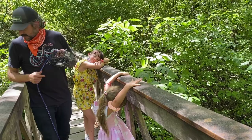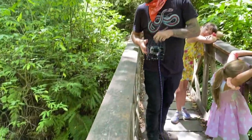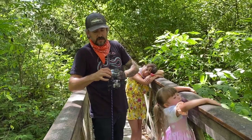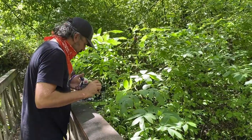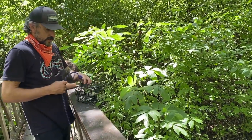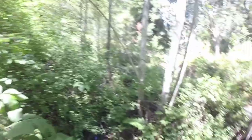So we're gonna drop the camera here. It's really shallow. I'll be lucky to get the entire camera under the water. Give it a couple minutes, we'll see what happens. Okay, see, red light's blinking. Good to go.